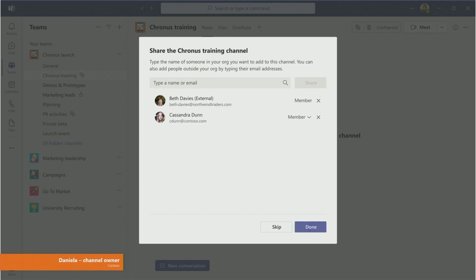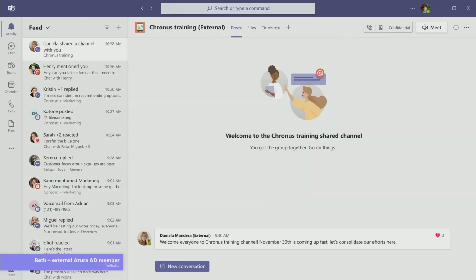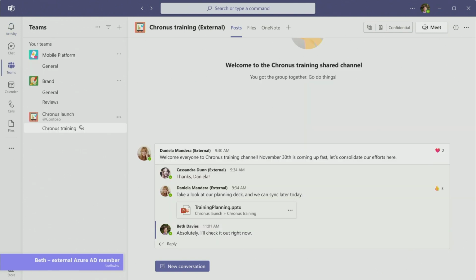She doesn't need to add Cassandra or Beth to her team. Daniela can share the channel with people on other teams and in other orgs. Beth and the other invitees get notified in Teams that a channel has been shared with them. And they see it's been added to the channel list on the left, along with their existing channels. The shared channel is marked by an icon to help distinguish it from the rest of the channels, and the external label makes everyone aware of the channel audience and that the channel is from another tenant. Even though Daniela, Beth, and Cassandra are from different companies, working together in the shared channel feels as familiar and easy as any other channel.